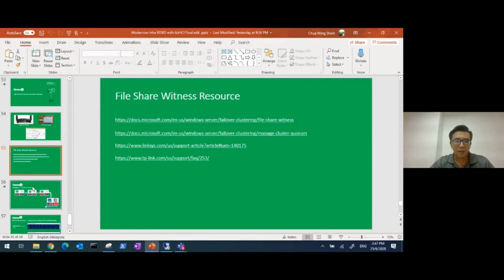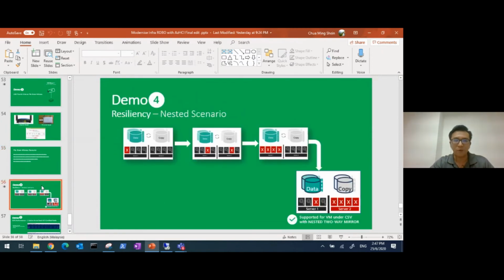Okay, let's go to demo number 4. Demo number 4 is about resiliency. I will demo how we can unplug a hard disk. Let's assume somebody is copying a file from one server to another server. At this moment, suddenly one hard disk fails. After the hard disk failed, you can see that everything is still working fine. Even if the entire node fails, the file copying job is still working fine.